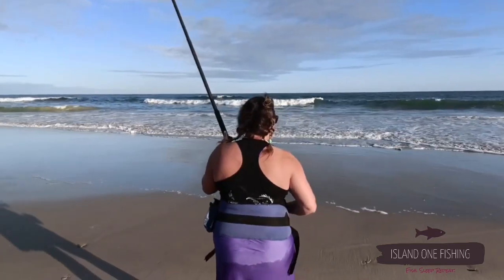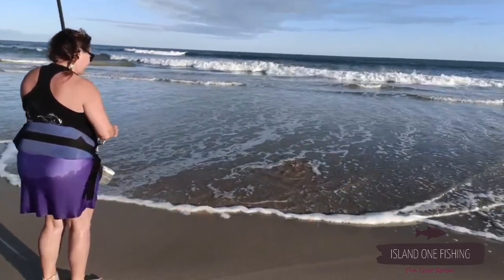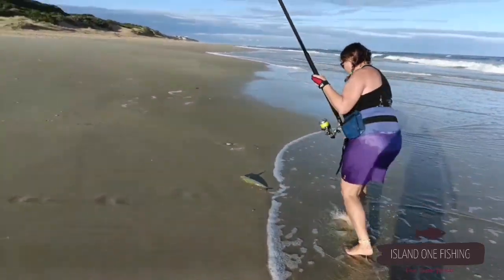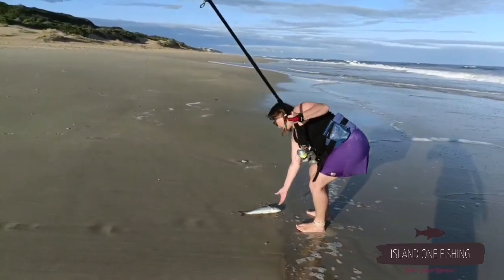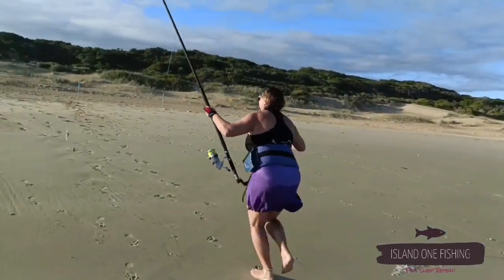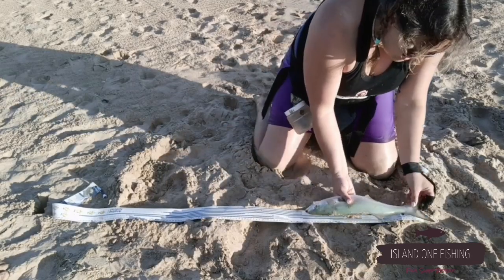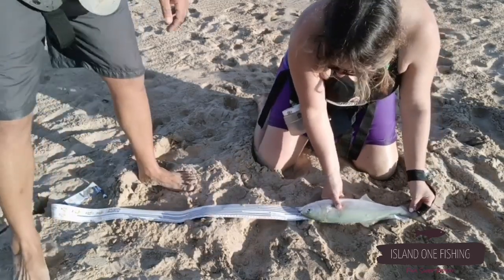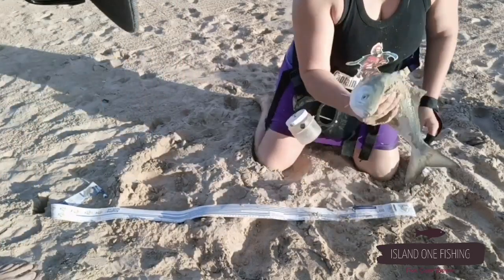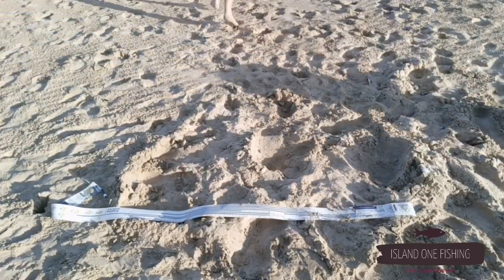Oh, it's a big shad. It's a really good size shad. Look at that. Debbie almost going for a long line release there. Hold her up, love. Oh, wonderful. Shad it is. 41 centimeters, new record. And just remember, guys, we're measuring to the fork. There goes Debs for the release.